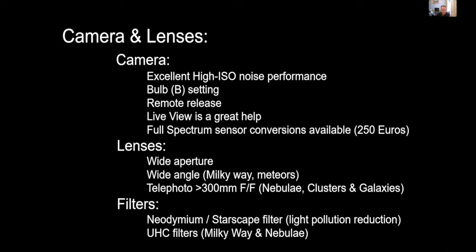Now, if you're willing to throw some money at the problem, and you've got a lot of money to spend, you can get what is called a full spectrum sensor conversion. They're about €250 to convert your camera, or you can buy a camera with one already converted. What that means is that the sensor in your SLR camera that you've got now actually has got a filter over it to block out the infrared and reduce the red to give you a decent colour balance and not have it swamped. That filter needs to be removed for the best astrophotography.